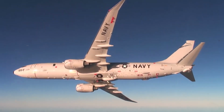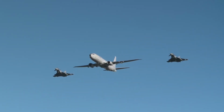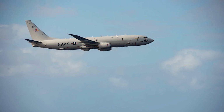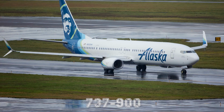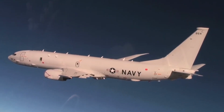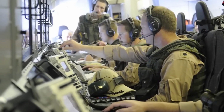P-8A Poseidon. The P-8A Poseidon is a multi-mission maritime patrol and reconnaissance aircraft used to conduct long-range maritime and littoral operations, search and rescue missions. It has intelligence, surveillance and reconnaissance, anti-submarine warfare, and anti-surface warfare capabilities. The aircraft is designed based on the proven fuselage of the 737-800 and the wings of the 737-900. The P-8A aircraft has increased gross weight capability to a maximum gross takeoff weight of 189,200 pounds in comparison with the 737-800. It can accommodate 9 crew members.